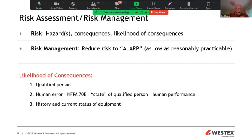And then of course, number 3, history and current status of equipment kind of, again, leads into assessing the condition of the equipment. Again, we need to maintain it. If it's been not maintained or we're not sure where we're going all the time, that really makes a case for a daily wear because you're not sure what you're going to get into.